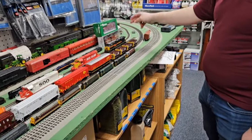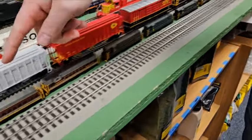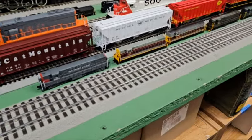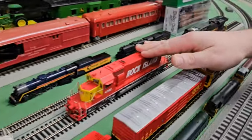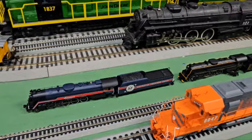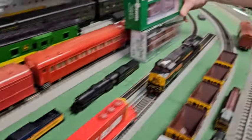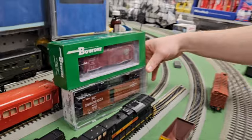From Walthers, I had a whole bunch of those ore car sets. From Atlas, I had these Train Masters. From ScaleTrains, I had an ES44, and I had these SD40s. From Broadway Limited, I had my Reading T1s here, and then, of course, I had a Bowser car and a Katy car here. Man, we have kind of one of everything right here.